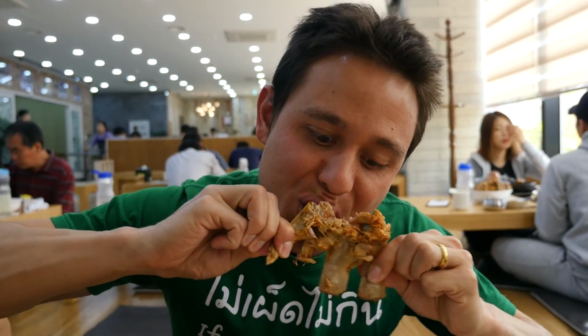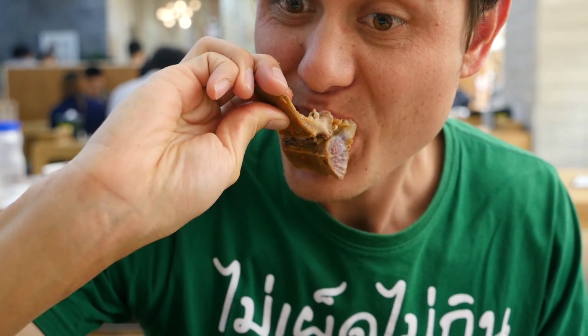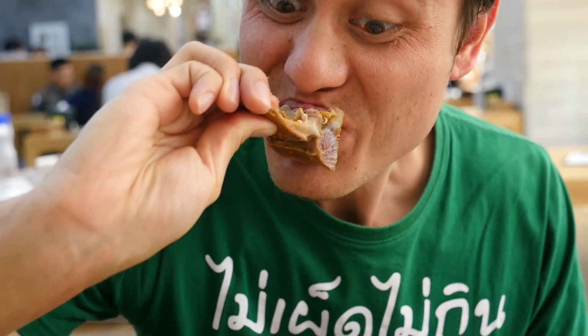Oh wow. It's so tender, and then right on the backbone or on the spine, there's a little bit of a jelly-ish textured something. Oh. There are so many little crevices of delicious.